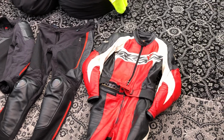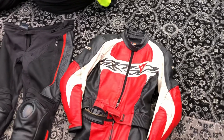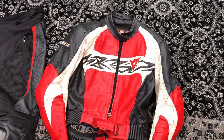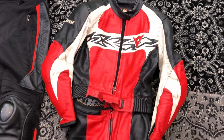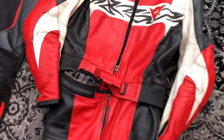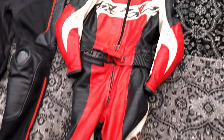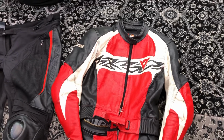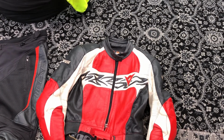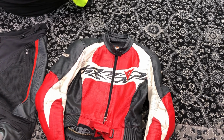So this is my first kit I had. It's a Dainese, and it's actually a leather two-piece kit. So it's got the top here, and it's also got the zip for the trousers down here. So top to bottom, if I fell off my bike, I would be covered for my front, my back, my sides, for the road rash.